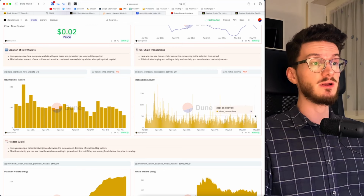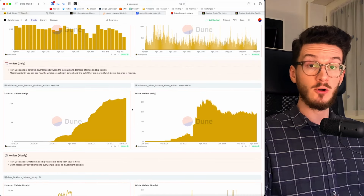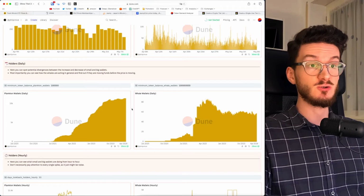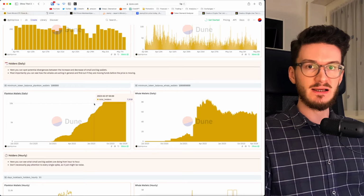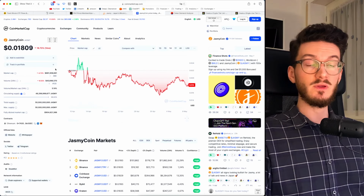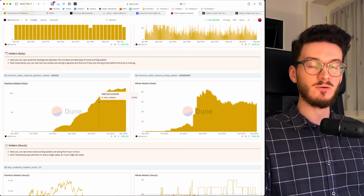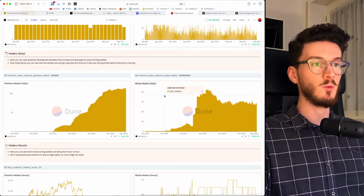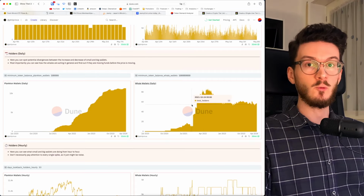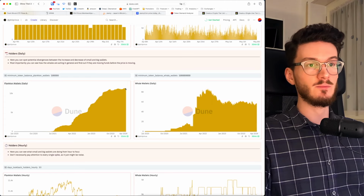Now, not so many new wallets, pretty shallow transaction activity in the last days, also over the course of the last month. What are holders of Jasmy Coin doing, at least on-chain, meaning not what coins bought on centralized exchanges do? On the one hand side, we have plankton wallets, meaning retail or small holders. And on the right hand side, we have whale wallets, meaning very big holders. With price currently sitting at $0.018, this means that plankton wallets have a minimum value of $180 approximately, and the whale wallets have a minimum value of $180,000.